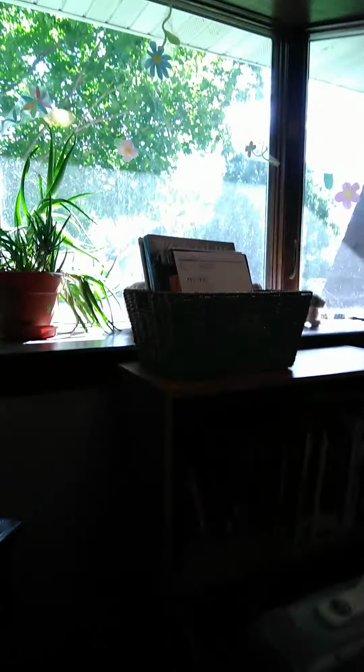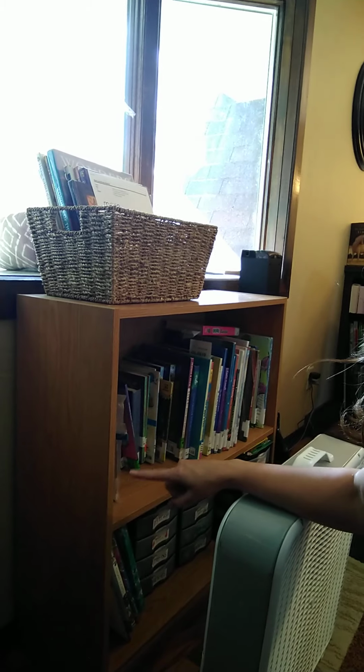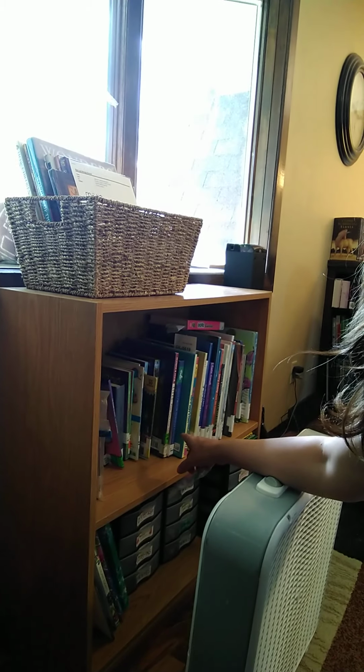And then we also use a separate, let's see if you can see it here, a separate, sorry, we're getting back late. Okay, so in our living room, we have a shelf that has all of our library books on it so that we can keep it separate from our regular books. So that is largely how I store all of my stuff.